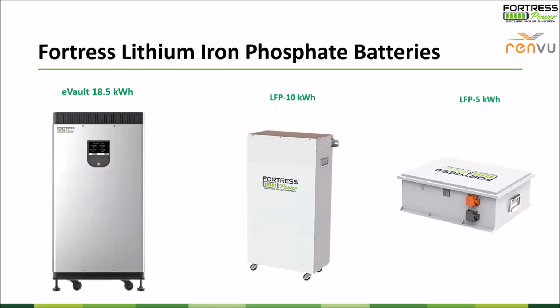We offer 3 different kinds of batteries. So we have an 18.5 kilowatt hour model, which is most likely our flagship model. We see a lot of success with this because of its ability to parallel not only up to 12 for 200 kilowatt hours, but it also has this LCD display. I'll go over this LCD display in the next slide. But for smaller projects on the residential side, we also have our 10 kilowatt hour and a 5 kilowatt hour battery as well. So anywhere ranging from 5 kilowatt hours to 200 kilowatt hours, the small residential to small commercial, we can really fulfill a lot of those projects in that range.